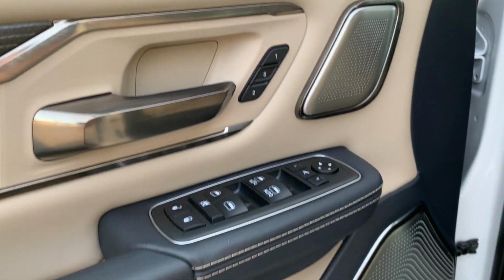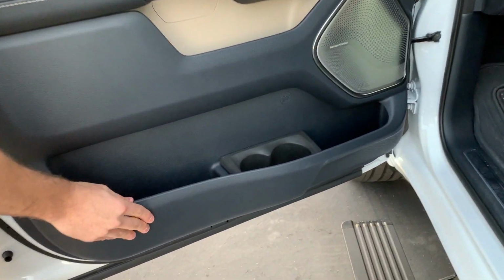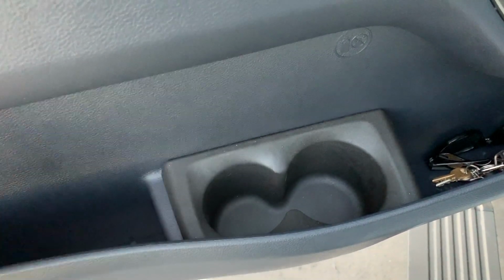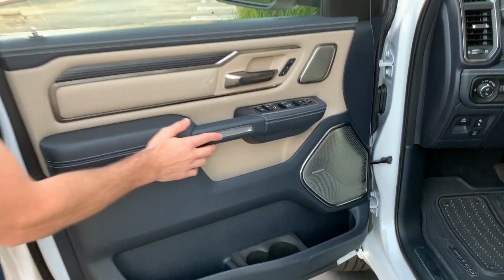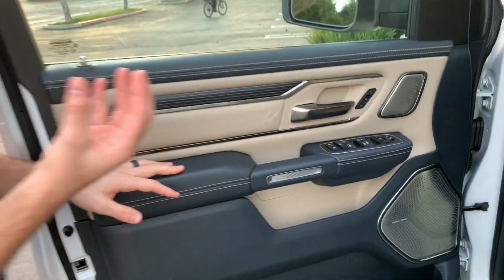Down below, generally plastic materials, but it's actually a textured surface, so that's another upscale feature. And then this is really cool. This is foam molded cup holders, so your drinks are not going to go flying all over the place. These are going to keep them in shape. Ooh, this is another thing I just discovered. This has some texture on the grab handle right here. It's the details. The details add up, folks. Makes it feel more premium.